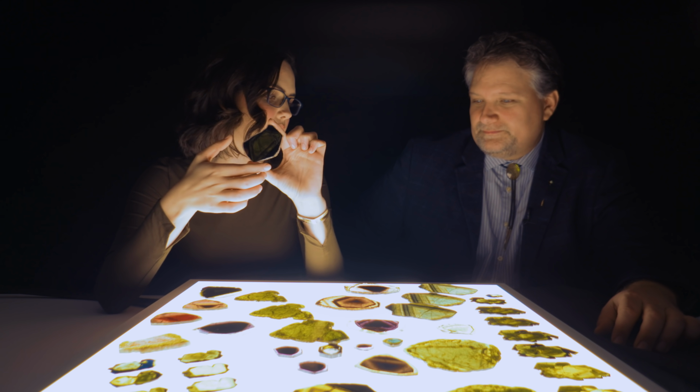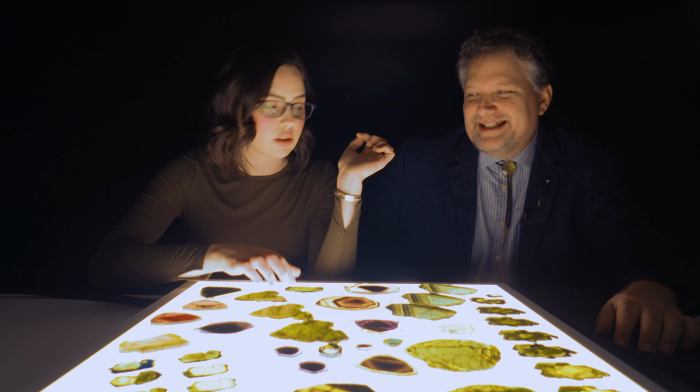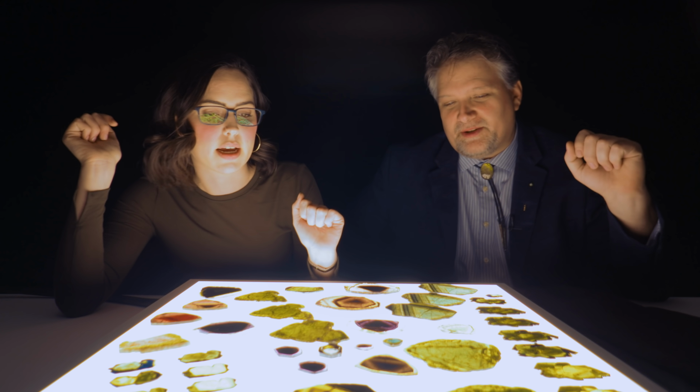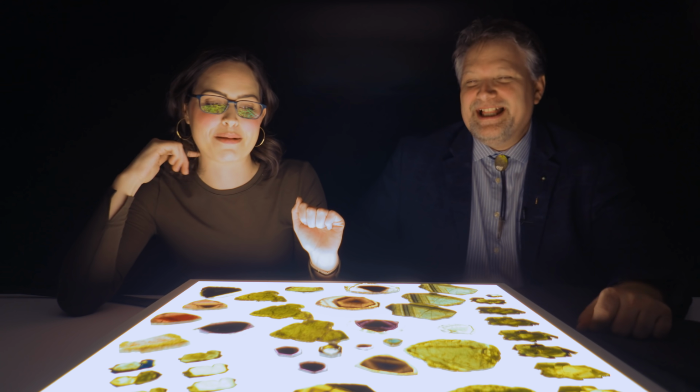Would you set this in jewelry? Because I actually really want to make a bolo tie out of one of these. Talk about your bolo tie today. A lot of colors in it, maybe as well. Maybe we could do an episode about Christopher's bolo ties. There's a lot to talk about. There's a lot of those.